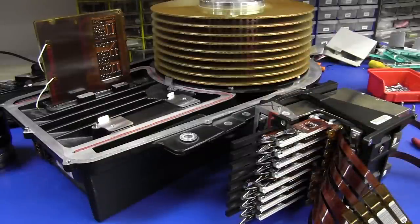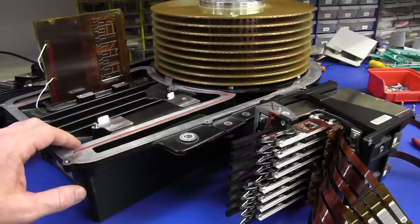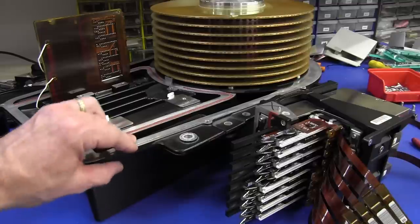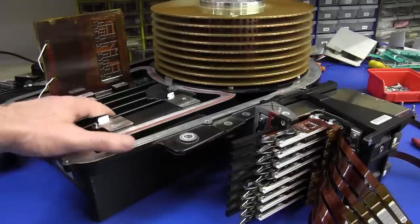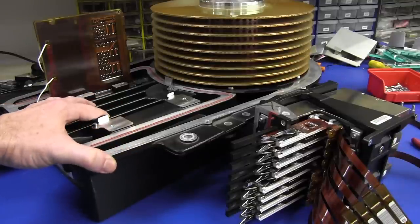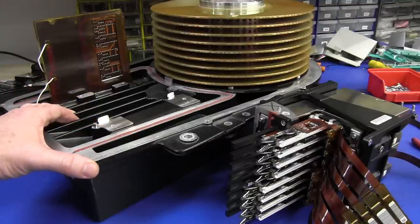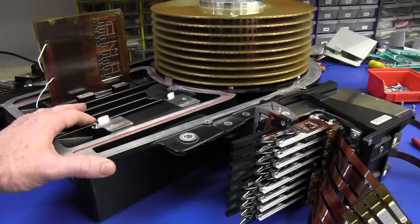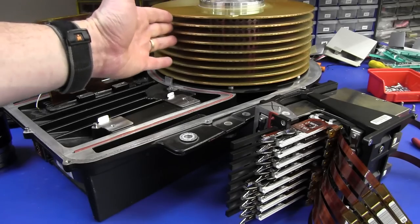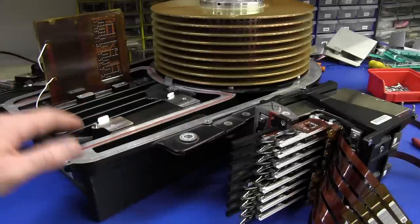Now these things, of course, would be designed to be very serviceable. I mean, if it fails, you're not going to throw out one of these huge machined die-cast chassis or anything like that. Massively expensive. I mean, this thing costs $250,000. You're going to service the thing. So everything is designed with servicing in mind. If you need to replace the platters, you're going to replace the platters. If you need to replace the heads, you're going to replace those.